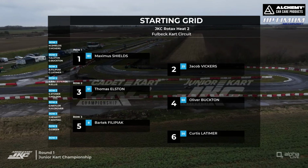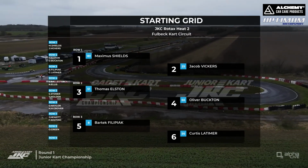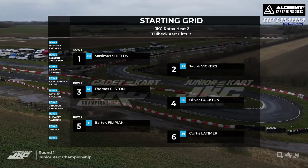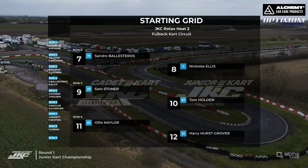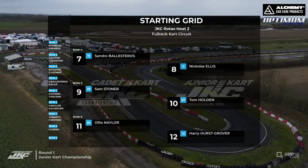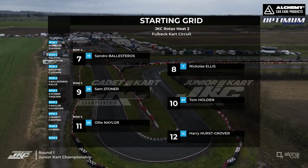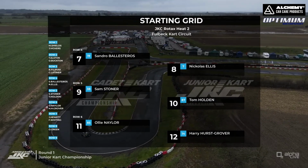Max Shields then will start on pole position alongside Jacob Vickers, who got DQ'd from that opening race for a technical infringement. He starts alongside Thomas Elston and Oliver Buckton, row 2, Bartek Filipiak and Curtis Latimer, who retired from Heat 1. He's going to start 6th. Sandro Ballesteros will be 7th alongside Heat 1 winner Nicholas Ellis. He starts 8th, with Sam Stoner and Tom Holden completing the top 10.